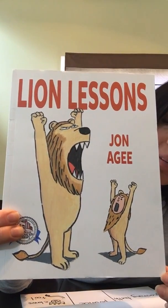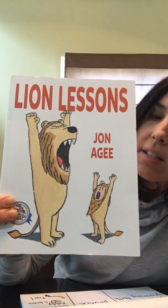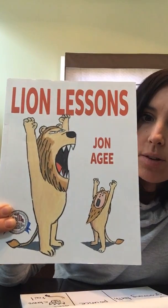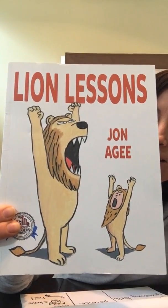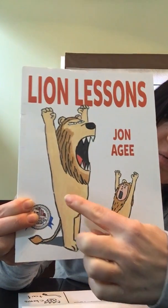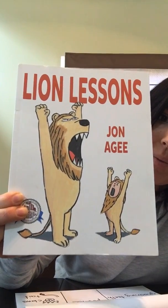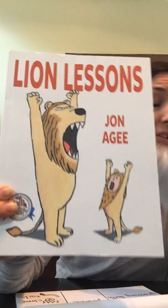And then I want you to notice something funny about the cover of this book. One of these pictures is a person, and one of them is a lion. Can you tell which one is a person and which one is a lion? That's right, this big one here is a real lion. And it looks like this little one is a person dressed up like a lion. So we'll find out what that's all about when we start reading.